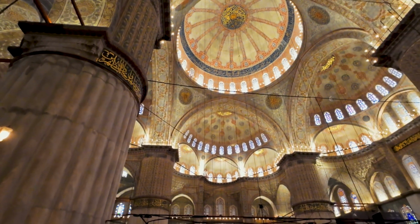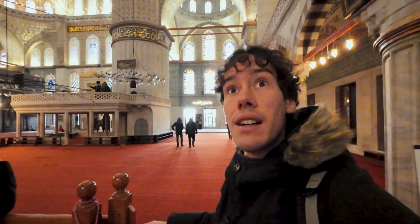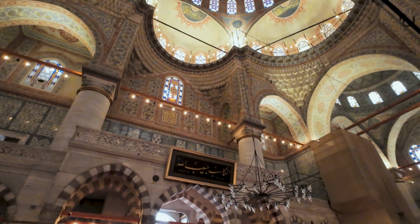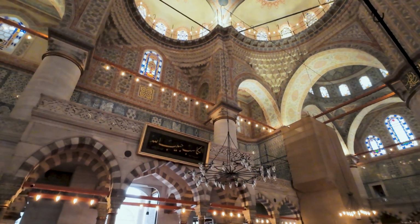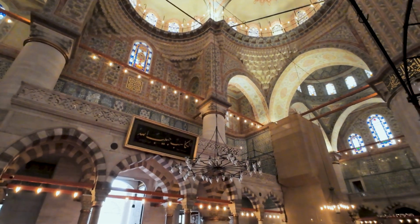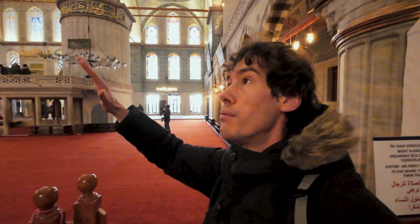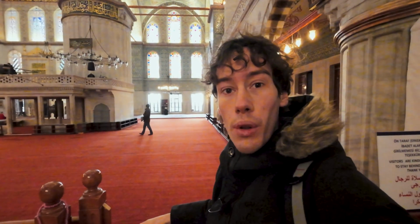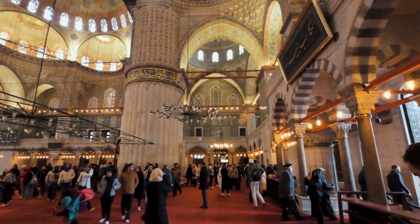It's pretty clear to see where the name Blue Mosque is coming from. There are those 20,000 turquoise Iznik tiles around the building, decorated with carnations, roses, lilies, tulips, and then with the light shining in out of those windows, naturally it gives us kind of a blue glow around the whole area. It's pretty amazing how this has been constructed such a long time ago.